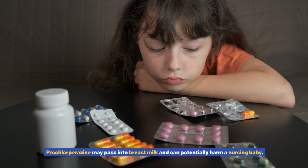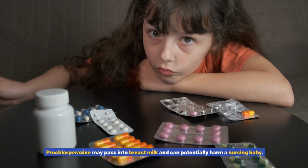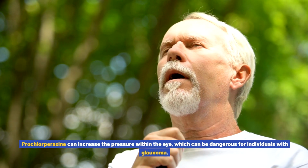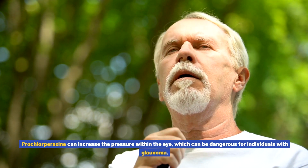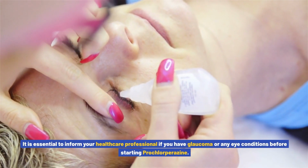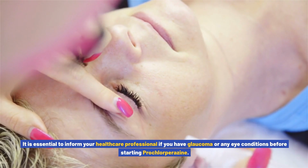Prochlorperazine may pass into breast milk and can potentially harm a nursing baby. Glaucoma. Prochlorperazine can increase the pressure within the eye, which can be dangerous for individuals with glaucoma. It is essential to inform your healthcare professional if you have glaucoma or any eye conditions before starting prochlorperazine.